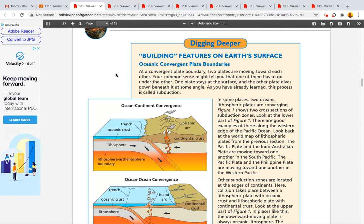Figure 1 shows two cross-sections of subduction zones. Look at the lower part of Figure 1. There are good examples of these along the western edge of the Pacific Ocean. Look back at the world map of the lithospheric plates from the previous section. The Pacific Plate and the Indo-Australian Plate are moving toward one another.